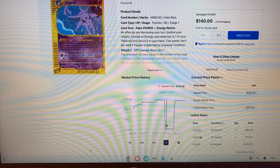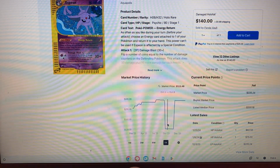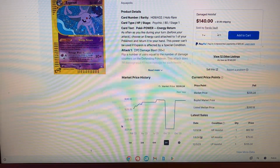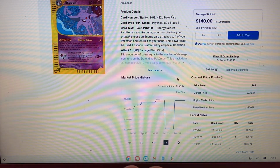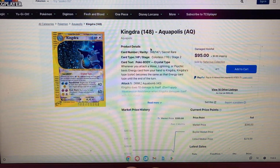We had one massive drop 3 months ago, which if you bought this card then, good for you. I wish I did. Last year, though, this card was only worth $204, so it's gone up $21 in price over the year, but you had that monumental drop for some reason. If you bought the card then, man, I envy you.